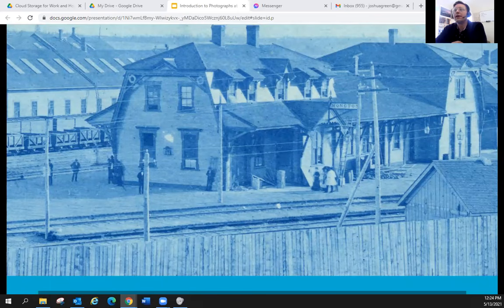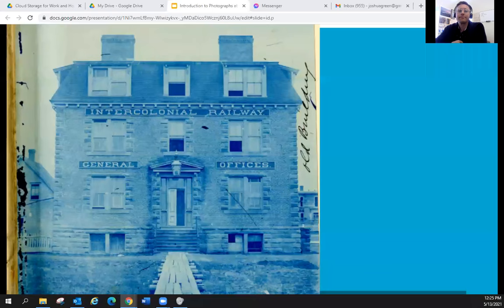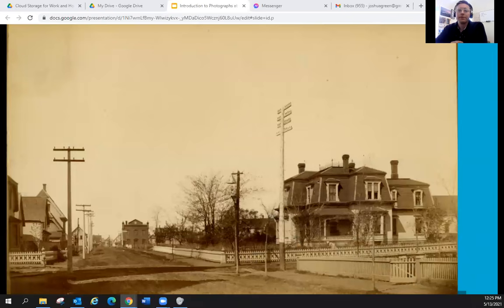You can see the Moncton sign, ladies and gents standing around waiting for the train. And this great shot of the sturdy old ICR General Offices building in Moncton about the same time. We also recently acquired a small but lovely series of circa late 1880s to mid 1890s photos of Moncton from the St. John Free Public Library's collection.